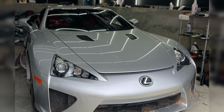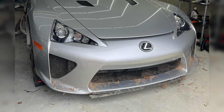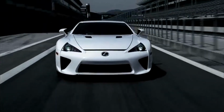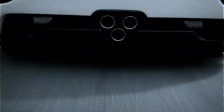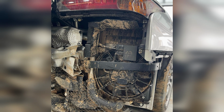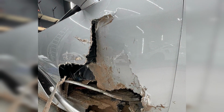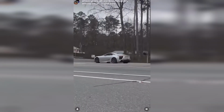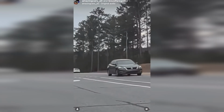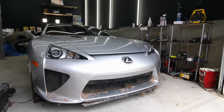This Lexus LFA was involved in a solo collision with a fire hydrant, resulting in significant damage. Given the rarity of LFAs, only 500 were ever produced, one might assume that one less LFA exists after witnessing the damage visible in both images and accompanying videos. However, fortunately, this particular LFA is slated for repair. The incident occurred back in January following a car event in Georgia, when the owner admitted to losing control on wet roads and making contact with a fire hydrant.